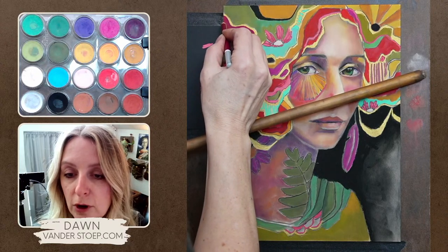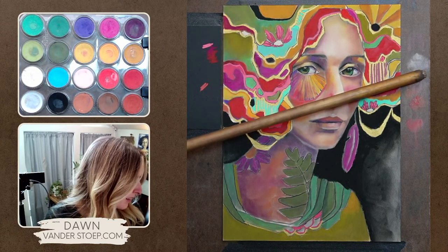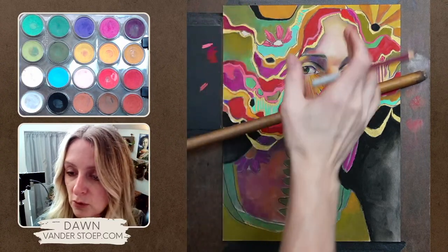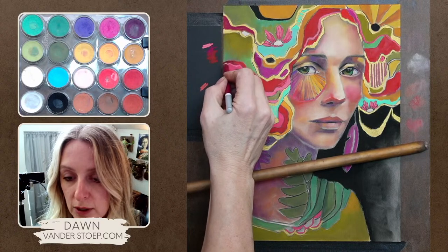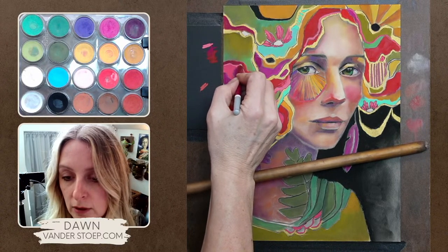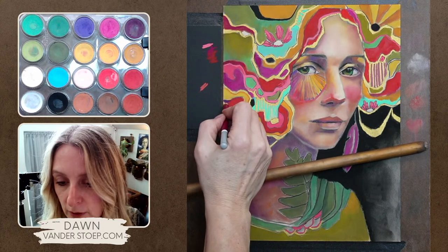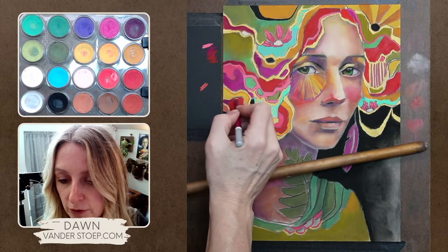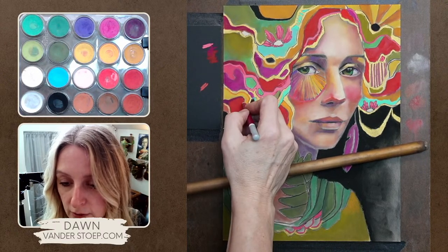This kind of harmonizes colors too, so it's okay if they mix. I want to use a few darker colors on the edges because I want more of my bright colors in here. I had this spot here too. I want it to go a little darker. This was the spot that had that violet, so I'm just going over it.